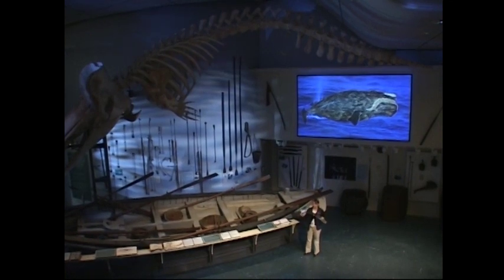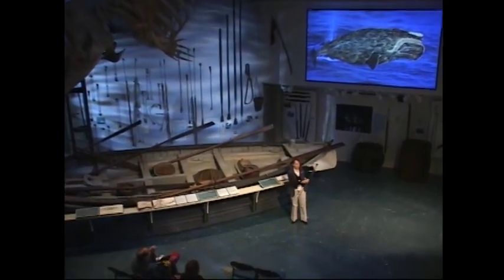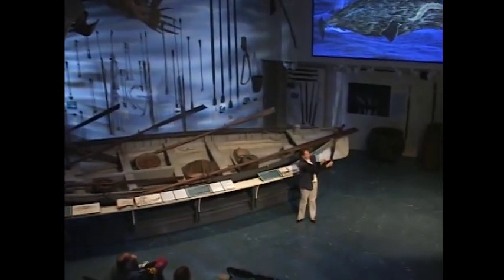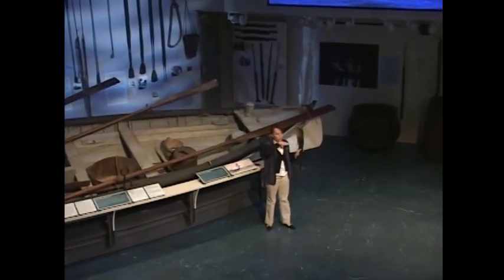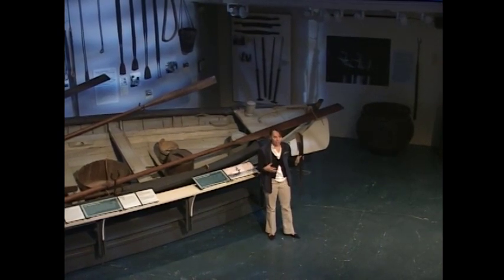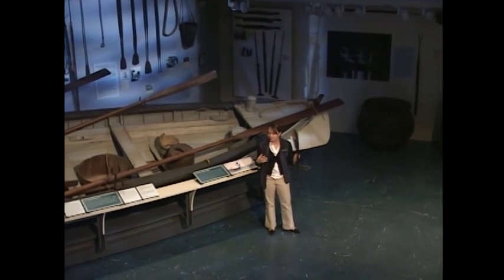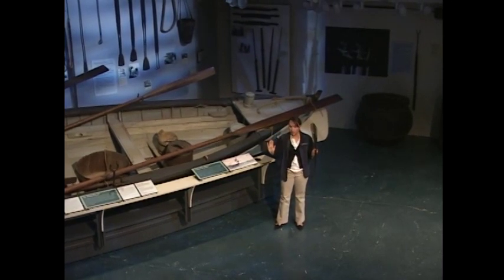And it's very flexible. It's made out of keratin, which is what our fingernails are made out of. And you can see on the back, it has hairs here. So what happens is the right whale will swim along the surface of the water. He'll take in a huge mouthful of water and fish and plankton and shrimp and all kinds of little sea life. And then he'll use his enormous tongue to push that seawater out.